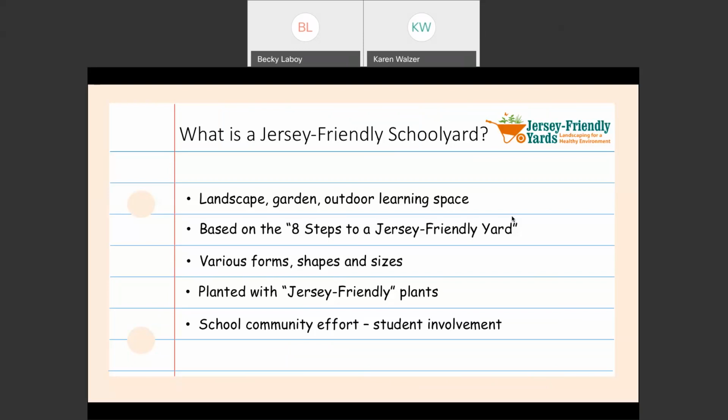A Jersey-friendly schoolyard can manifest in various different forms, shapes and sizes. It can be as large as the entire school property itself. Probably you wouldn't want to start out recreating the entire schoolyard, but you want to have a grand vision. As you work towards your grand vision, do it a little at a time. It can be a small perennial garden. It can even be small container gardens around the schoolyard. Depending on the space and resources available at the school, every Jersey-friendly schoolyard will be unique.